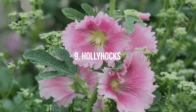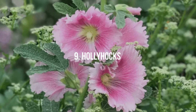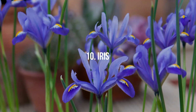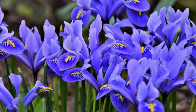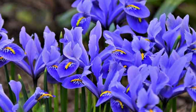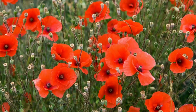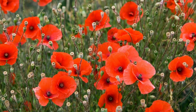9. Hollyhocks. Standing tall and stately, hollyhocks are ideal for the back of the garden. Their lofty stalks studded with vibrant disc-like flowers add depth and a stunning backdrop for other plants. 10. Iris. Irises stand out with their unique shape and diverse color palette. Their spear-like foliage and blooms that range from deep purples to bright yellows make them an attractive feature. 11. Poppies. Poppies are renowned for their delicate, crepe paper-like blooms that add a burst of color. Whether the classic red or other shades, they provide an impressive display when they sway together with the breeze.